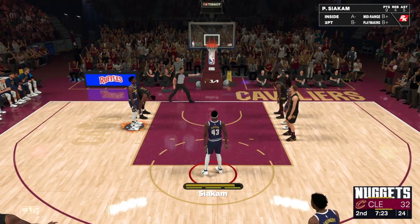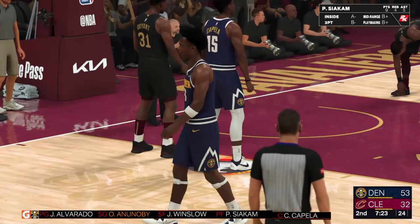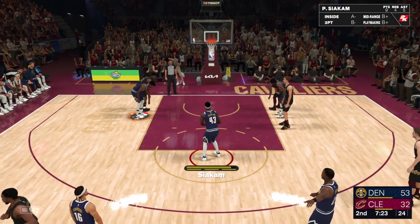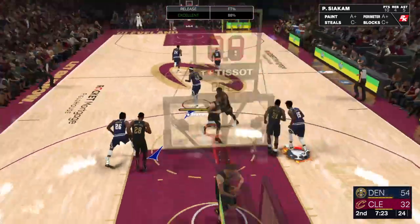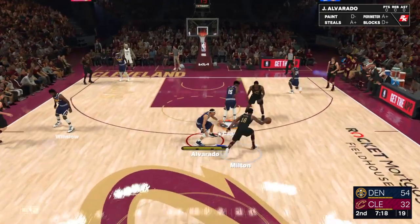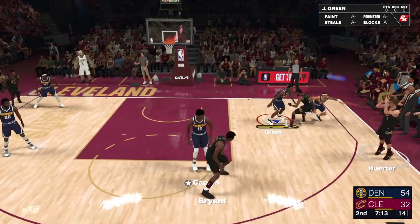The first one falls. A big man who can score, rebound, and pass. This is why Siakam has become a huge piece of this team. Javonte Green, he's checked in for Anunoby. So he gets them both. For Cleveland, they've gone 3 of 8 from the field since the beginning of the second quarter. Milton the pass to Bryant. Herter with it, puts up a 3.